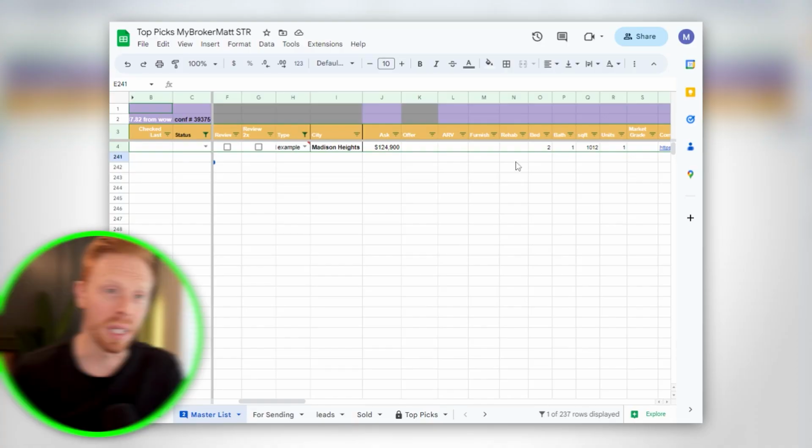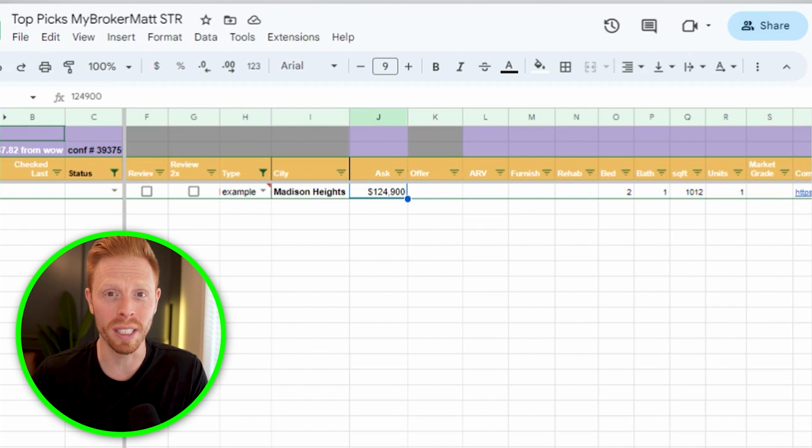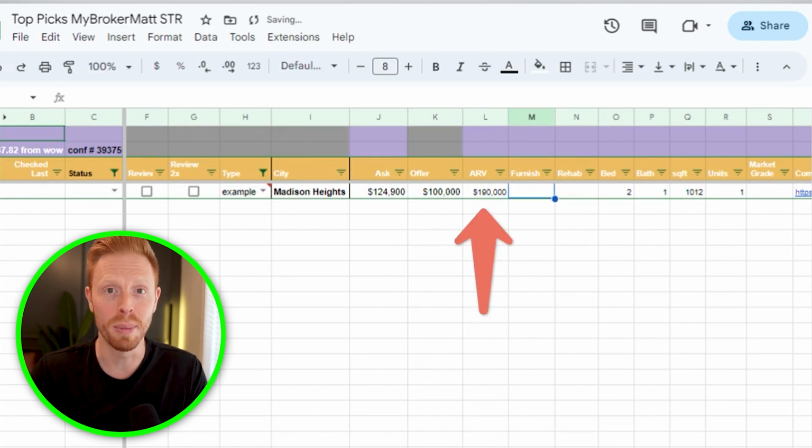I put the link in, I pulled some of the information in from Zillow right here, how many units it is, and automatically, this is a pretty rough property and they priced it accordingly, but I'm gonna go in there, I'm gonna tell them I'm gonna close this in 2 weeks and I'm going for $100,000 on this property. Based on what I'm seeing right now, I'm actually seeing $190,000 for a properly done 2-bed unit with a garage.